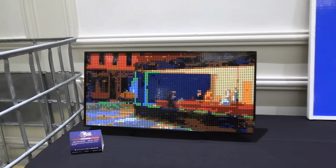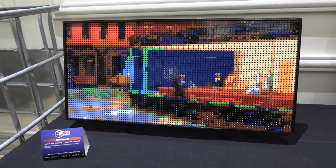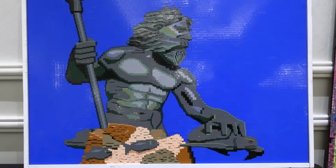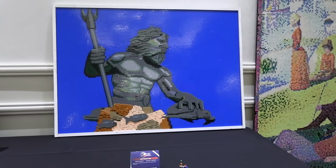This is Brickhawks based on the Nighthawks painting, and so that's really neat to see recreations of iconic artwork like that depicted in Lego. And Neptunus Rex, very nice. And this is actually based on a sculpture in the Virginia Beach Boardwalk.